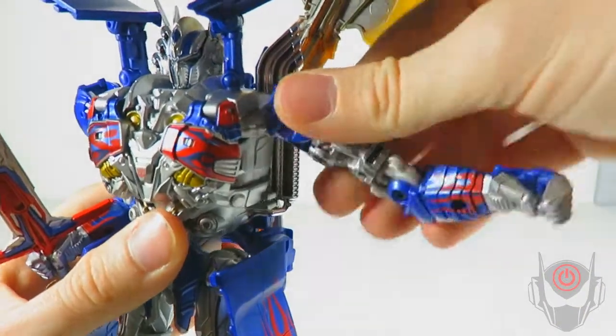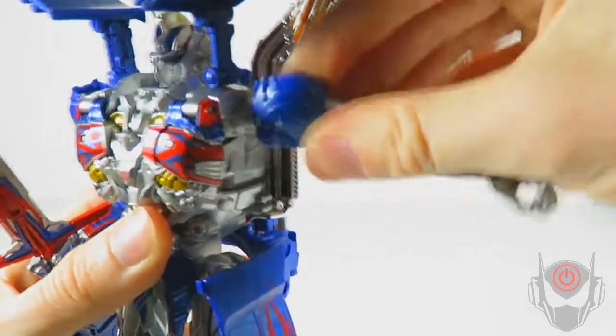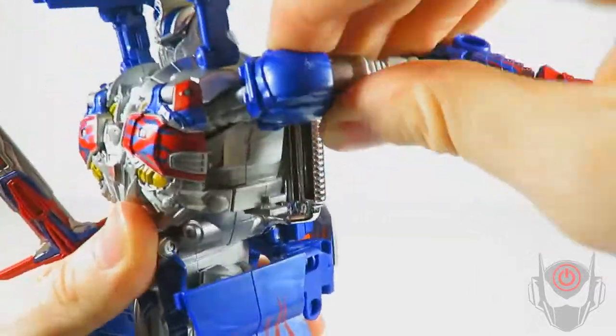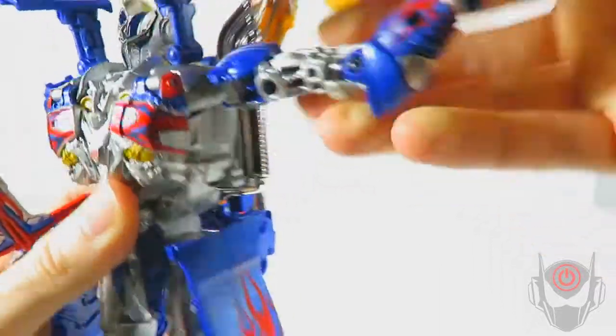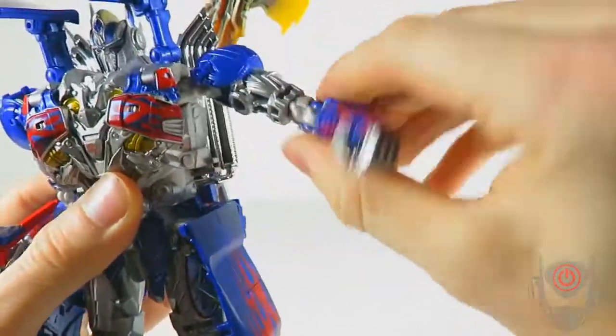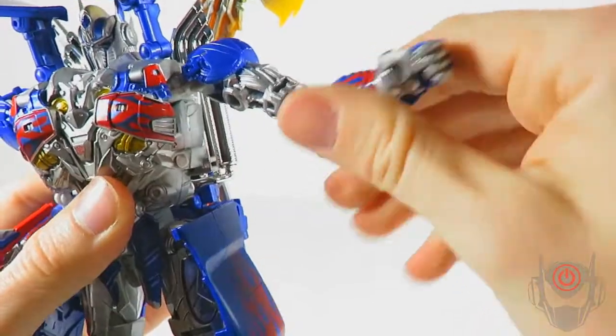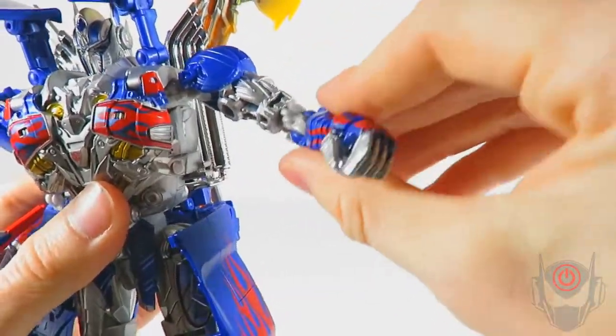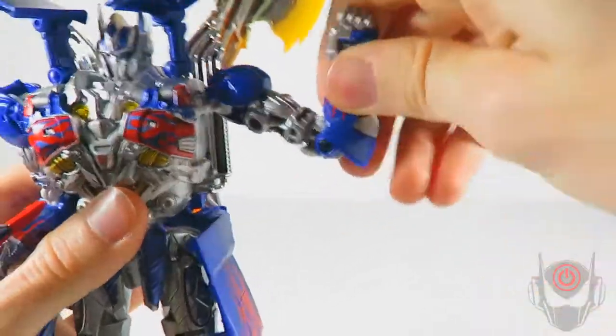Still though, not something to really cry home about. So we do have some really nice ratcheting joints here as well, so you can get a full 360 as long as you got nothing in the back. You got your upper elbow swivel joint that makes up for the fact that he really doesn't have a bicep swivel, so there we have that.